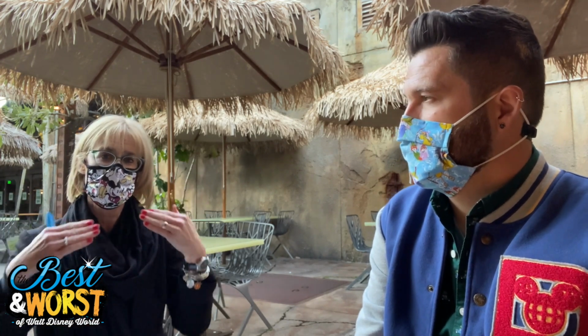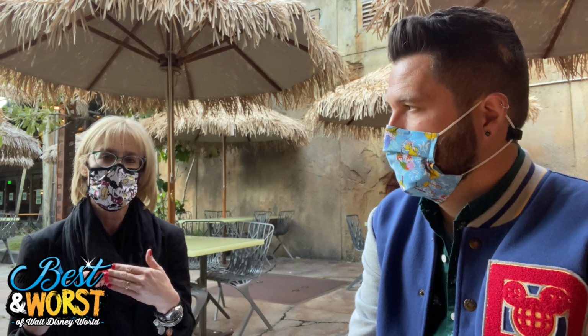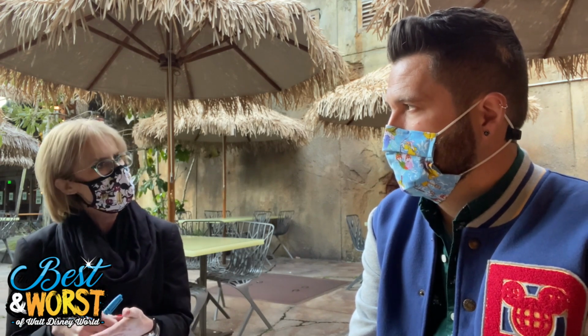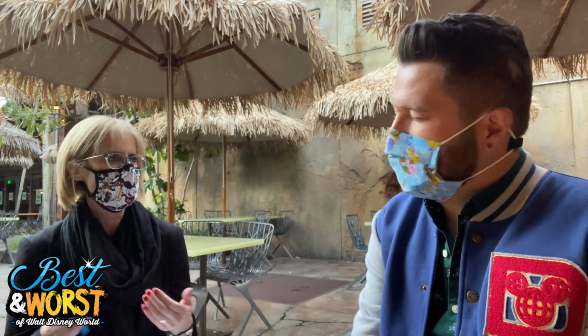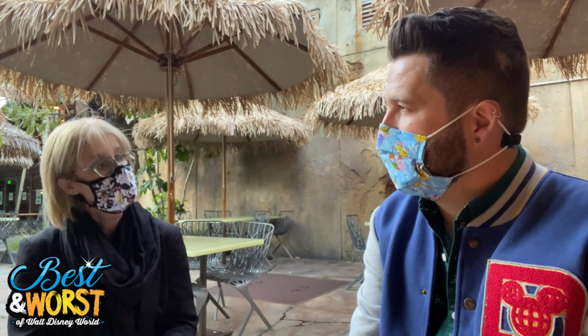When it first opened, you could get your Navi. The face scanning? Yes, and you might still be able to do that right now. I'm not 100% sure. I've not done that. But there's also the Navi snacks. They have little gummies themed to it. But again, I don't know how much it rotates, like the longevity of that, where maybe it changes when the new movies come out. That's true.